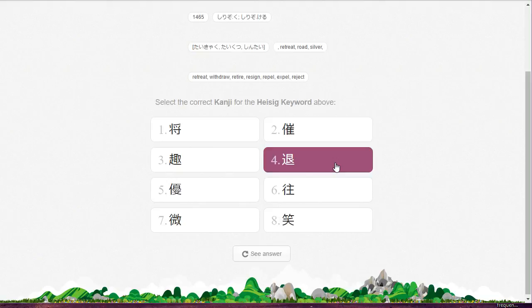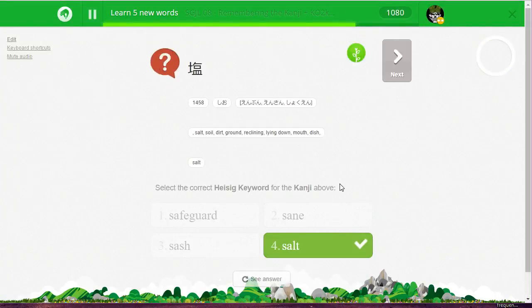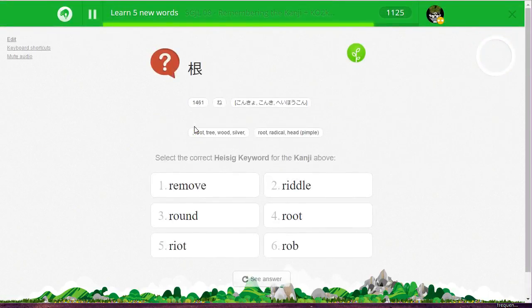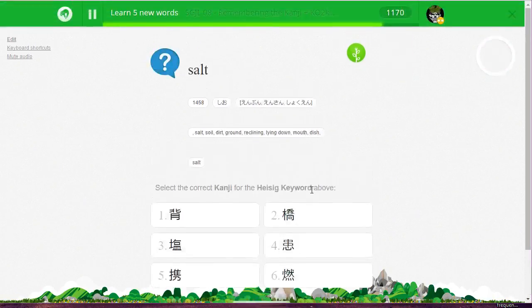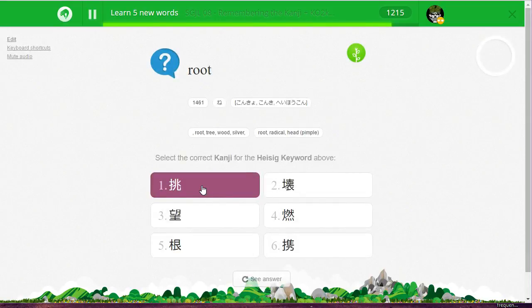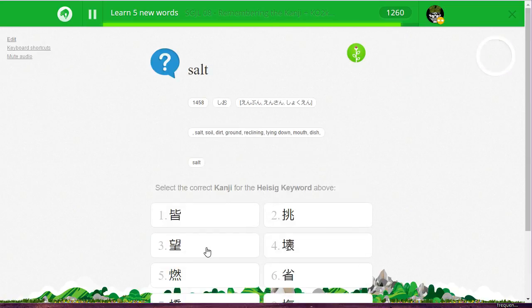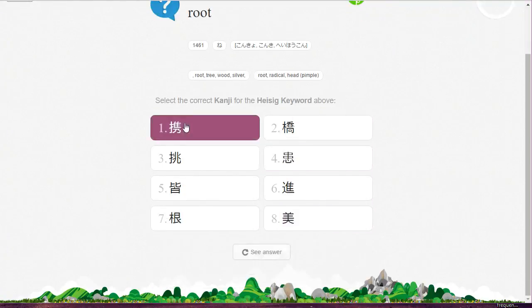Retreat, bum-ba-da-bum. Retreat, follow the silver brick road. Salt of the earth he is not. Follow the silver brick road, follow. Silver stamps, delivered instantly. Looks like early 90s. Roots. Salt of the earth. Root. Right there. Root.